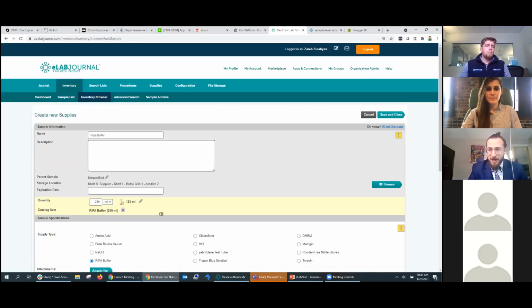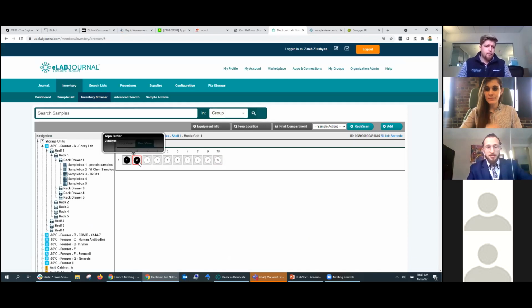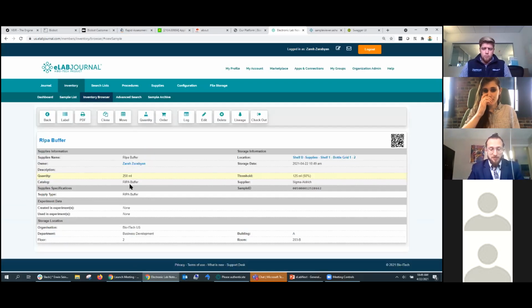So here, once I have added this, I have it in here. And in case if you guys are wondering, you can set the thresholds on series as well. So if you got bottles of RIPA buffer and you wanted to notify you once you're down to 1 bottle, you can do that too. In this case, for the sake of this demo, I will just use individual bottle, and I'll use the mL. So you see here, we're at 250 mils. This is the QR code. You can imagine that this QR code will be printed and it will be on the bottle.